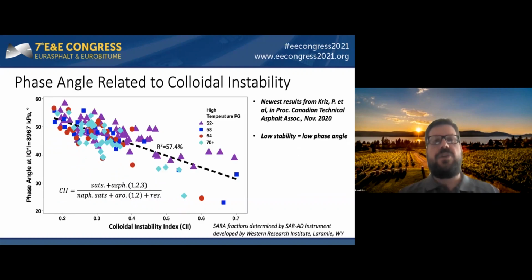We took this correlation between rheology and chemistry to the next level in our most recent publication, presented at the Canadian Technical Asphalt Association last November. And there we found correlation between phase angle and the colloidal instability index. In other words, the less colloidally stable the bitumen is, the lower the phase angle. And again, that goes back to those solid interfaces which impede the relaxation, and which chemistry can give us some answer for. The SARA data today can be developed by a modern method called SARA-AD. It's an instrument and method developed by Western Research Institute, which I would like to acknowledge.